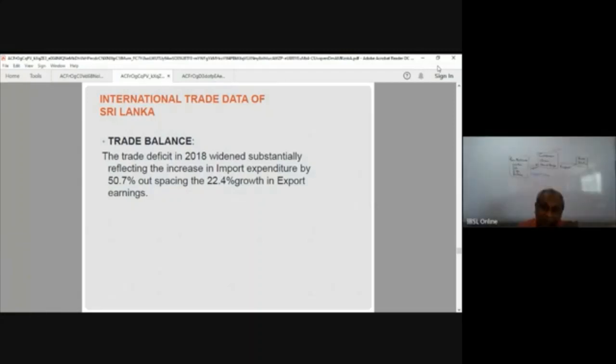But they never talk about the import expenditure. Right? This is how they manipulate these figures. Right? And really speaking, this 22.4 growth is due to what? Can somebody tell me?